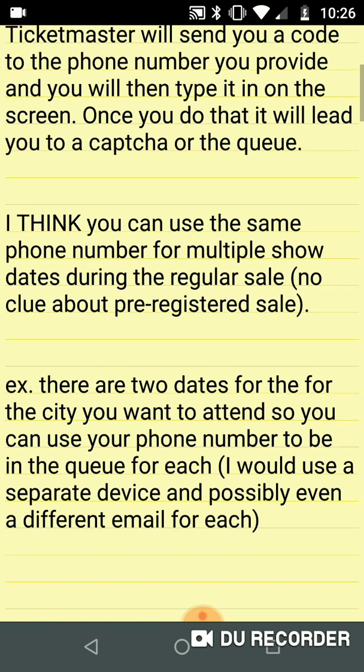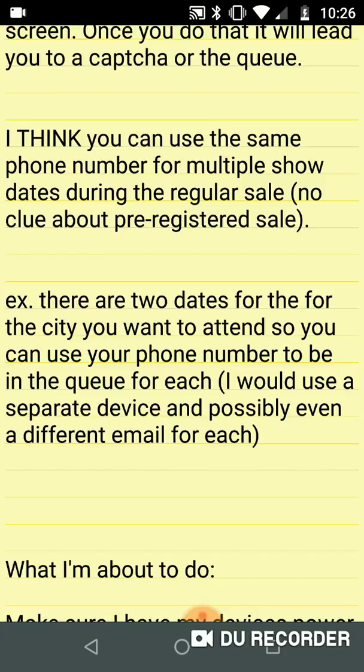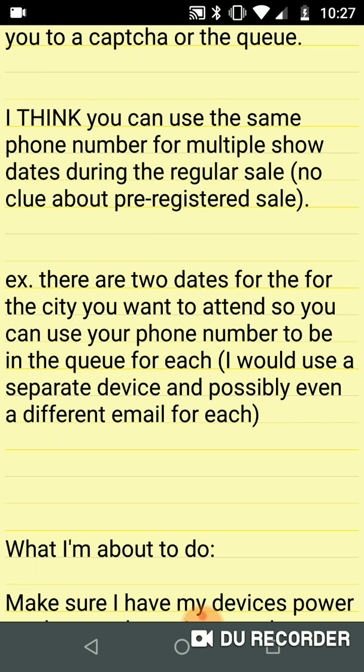The only way you can use multiple devices is if you are using each device or each tab for a different show. In the past, it has let me use the same number for different shows. So let's say you want to do the Saturday show and the Sunday show. It will let you use that same phone number for both shows on different devices. It has let me do that during the regular sale. I don't know about the pre-registered sale, but it has let me do that in the past. So hopefully, if you're trying to use multiple devices in that way, you can do it.